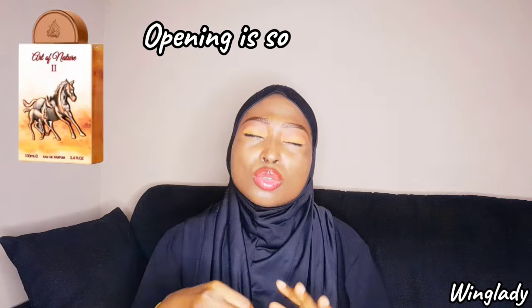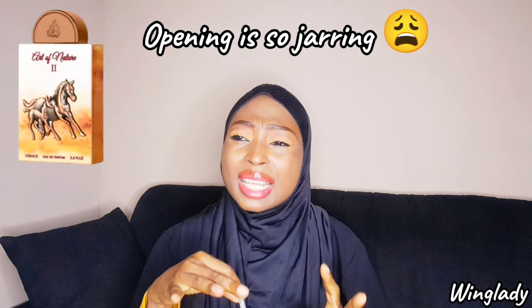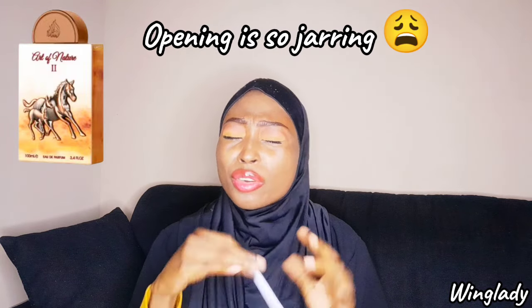The opening is too sharp, it's too bright, it's too fresh, it's too crisp. It just stings my nose, it just turns me off with that initial sharpness. It dries down beautifully though, I won't lie. It dries down into this beautiful floral, woodsy fragrance, but I cannot get past the opening. The opening is intensely sharp, not that sweet and spicy.